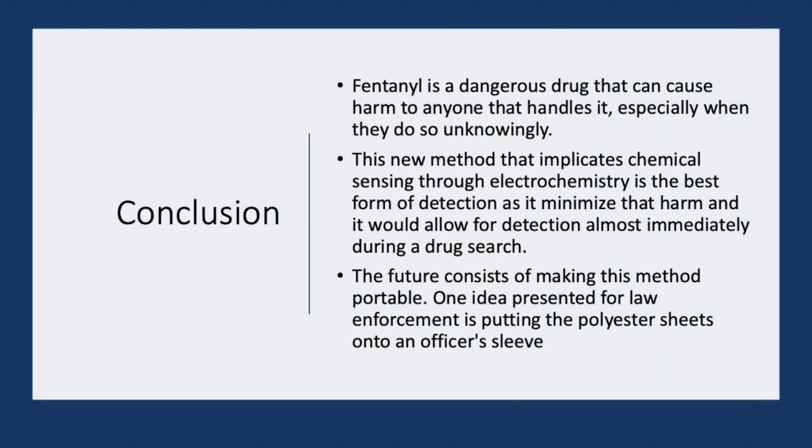In conclusion, fentanyl is a dangerous drug that can cause harm to anyone that handles it, especially if they do so unknowingly. This new method of chemical sensing through electrochemistry is the best form of detection, as it minimizes the harm in handling fentanyl by notifying those in contact with it of its presence during a drug search.